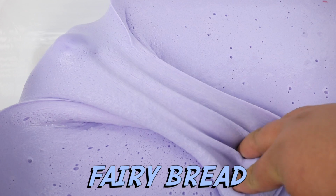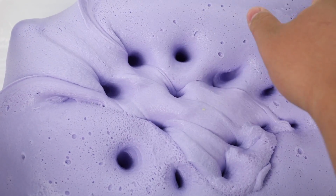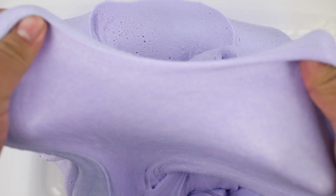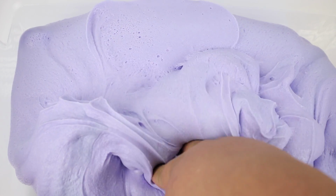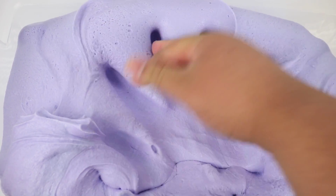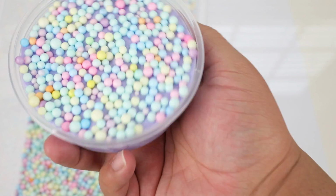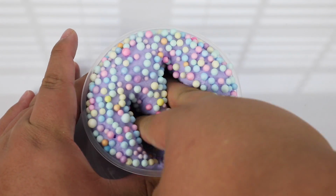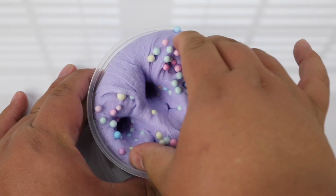Fairy Bread is back after a long hiatus. We haven't stocked this one in such a long time. If you're not familiar, this is a color changing cloud cream. So it goes from a light periwinkle to a darker purple, and it's really cool. Kind of hard to tell on camera here because of the lighting, but I'm working on it. There's also some foam beads at the top. They're pastel just to represent the sprinkles that are on actual Fairy Bread, and it just looks super cool. It's a very nice texture, and I love the scent of this. It's scented like cake batter ice cream, and it's literally mouth-watering.